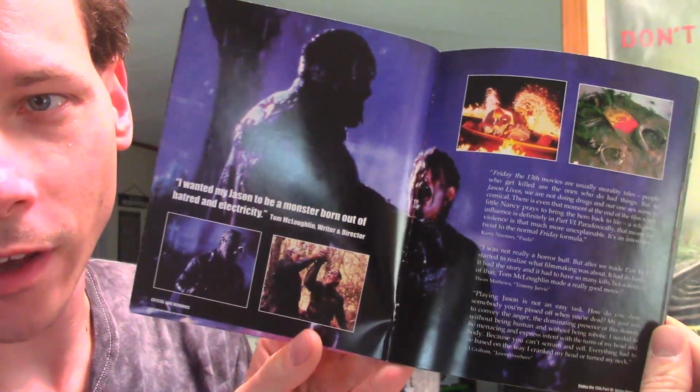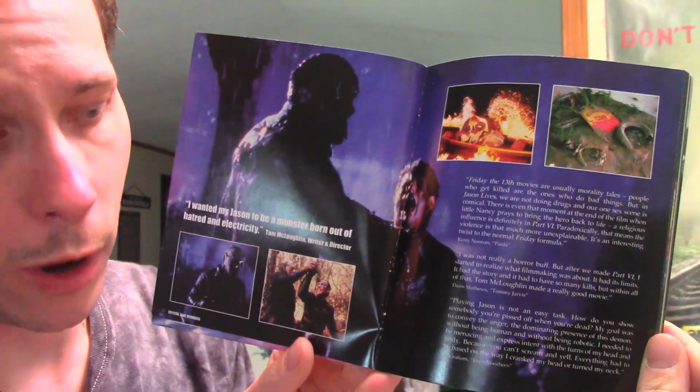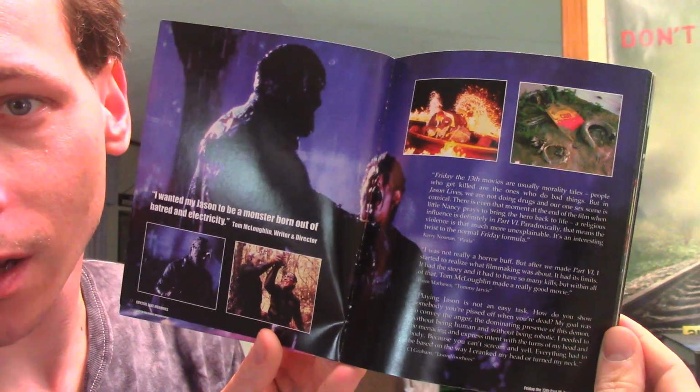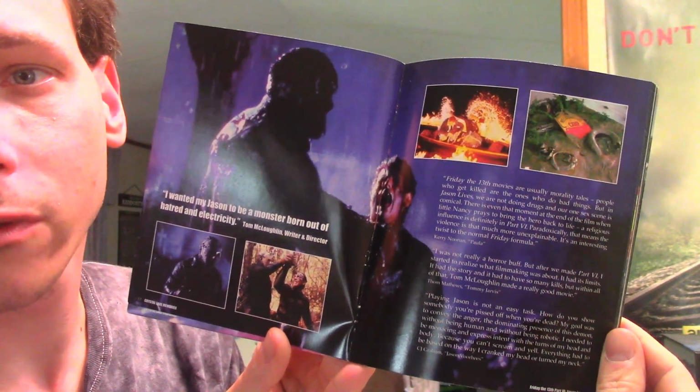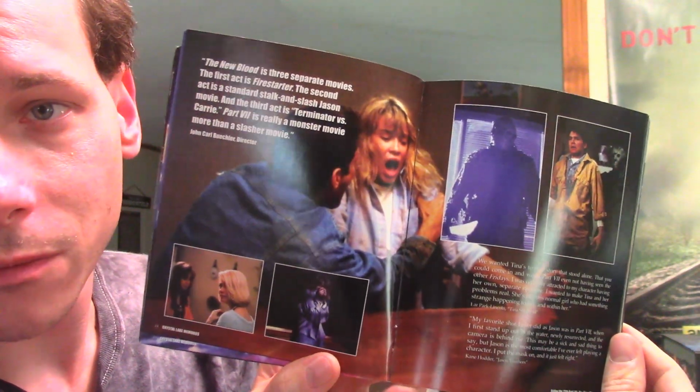Jason Lives, a fan favorite for a lot of people. I like this one, but the comedy side of things, I am not a big fan of. I don't really like comedy in horror movies. But I do like that the characters are awesome. Jason's cool, and I mean, Tommy Jarvis makes the movie stand out big time.